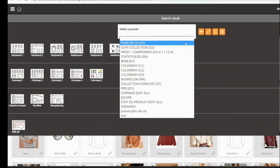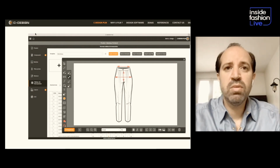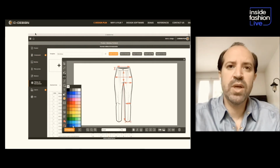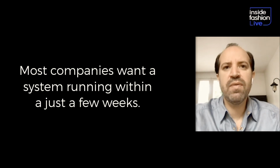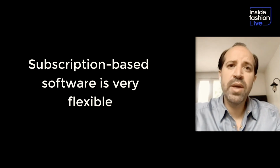There were many aspects for this kind of brand that were also important for us. First is to give them a solution fitted for them. That was not the case with huge solutions, either in terms of pricing or timing of implementation. It was too big for them. We wanted also to give them a solution that is very easy and very flexible. Just to give you an example, usually C-Design PLM can be implemented in just a few weeks. Not months, not years. It's a subscription based per month per user. So very easy to implement, easy to upgrade, very flexible.